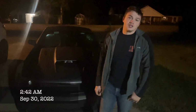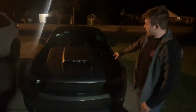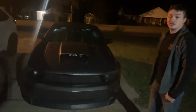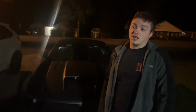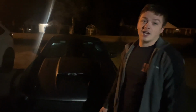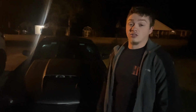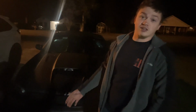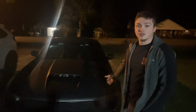Alright, so it's 2:40 in the morning on September 30th, Friday, and we're about to head to Kentucky with the Godzilla. It's about 7 to 7.5 hours away, and it's the longest trip the car has ever had so far. The engine and everything since the swap has about 1,200 to 1,500 miles on it right now. So that's still fairly breaking it in, but we're about to do it, and we did a lot of mild stuff to the car, so we're gonna hope it makes it.